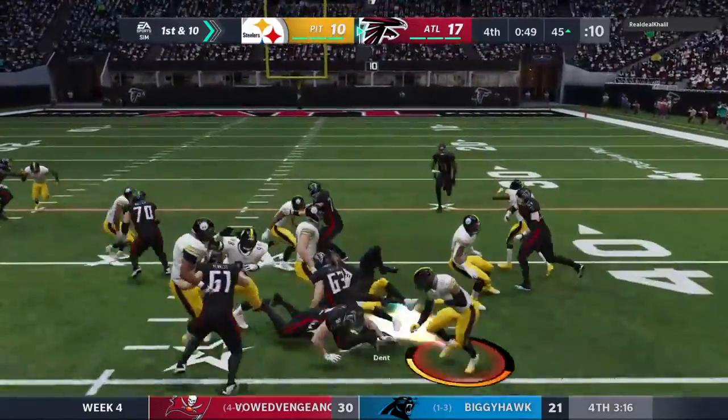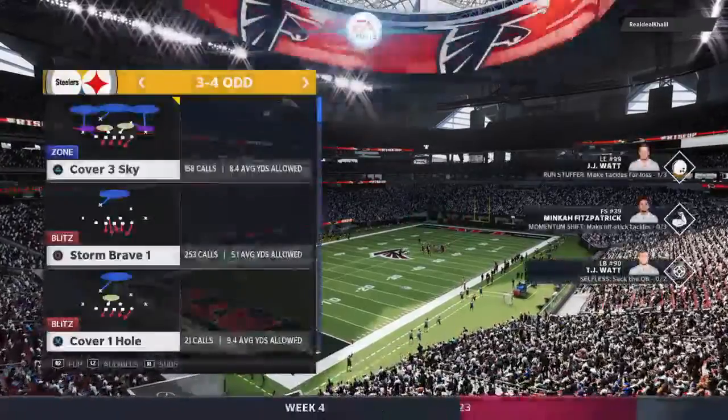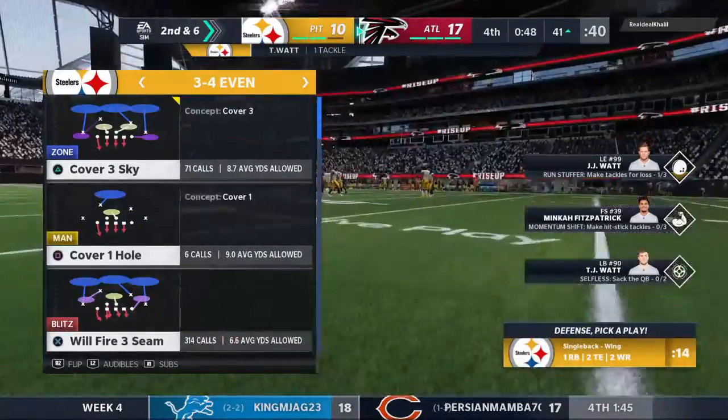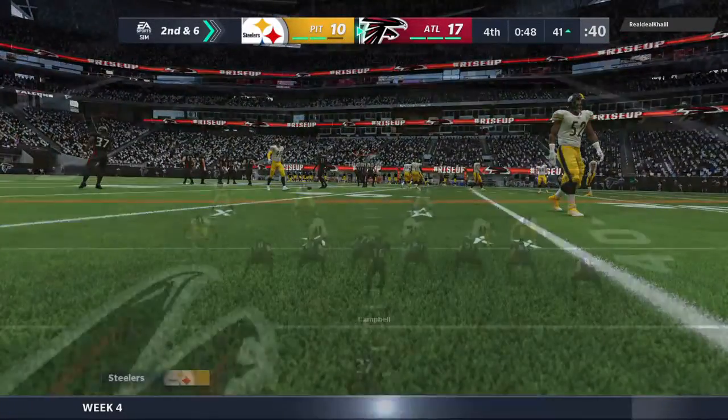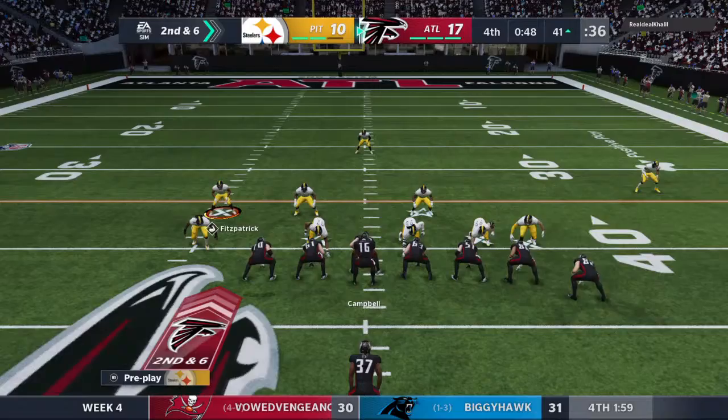They'll run on 1st down. Dent. And this winds up a gain of 4 to the 41. Ball carrier. T.J. Watt there on the tackle. 4 yards on the pickup. Following the pickup of 4, here's 2nd and 6.